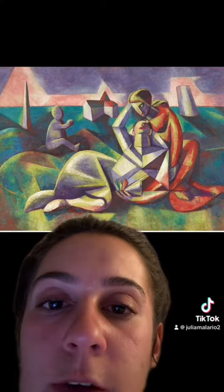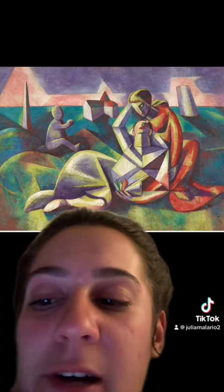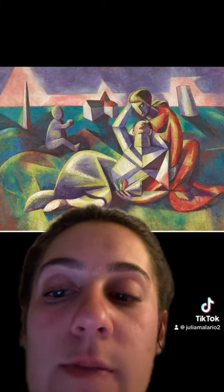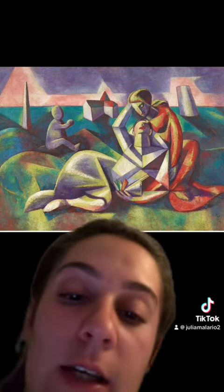My personal observation is that they kind of look like superheroes. Like, these two people up here kind of look like they're wearing a superhero suit. And I chose this piece because of the cool geometric shapes and colors. And a fun fact about the artist is that he worked as an artist until he was 93.